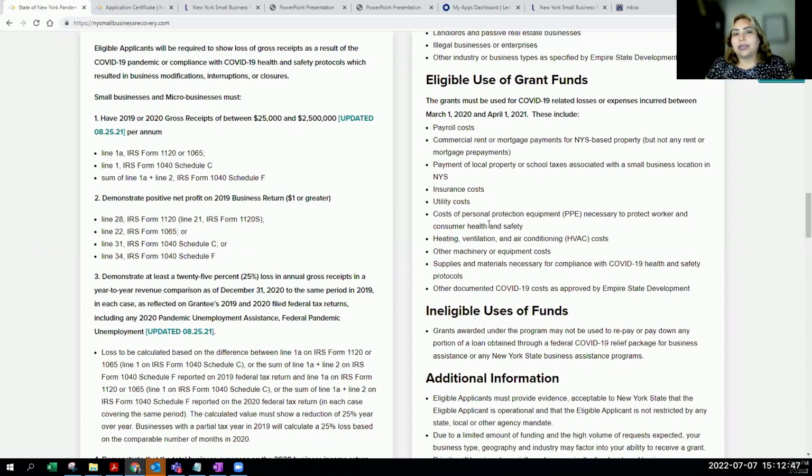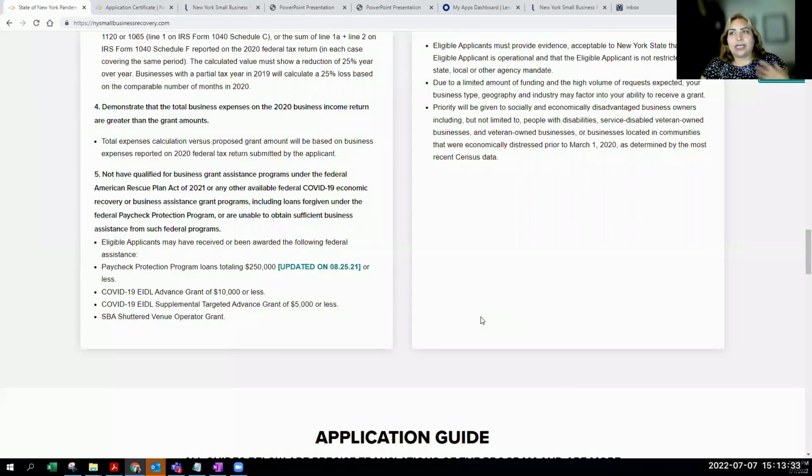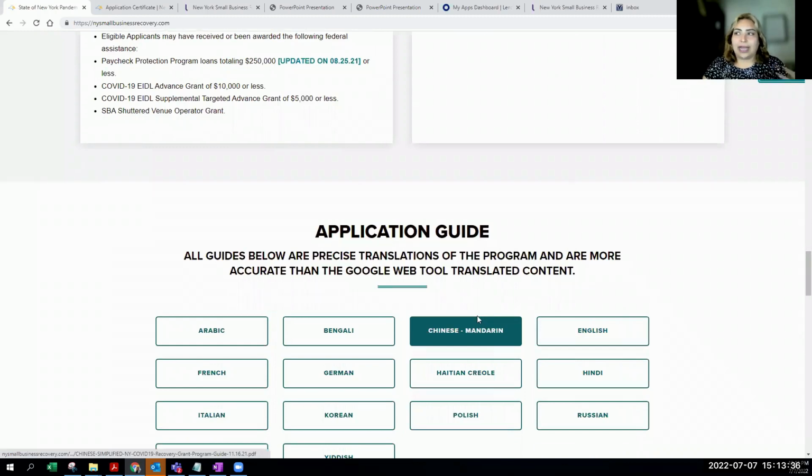These are things that were not covered by, let's say, if you used it for payroll costs between this time frame, and the PPP loan covered 75%, you would only be able to use the funds for that additional 25% that was not covered, not for the full amount. Let's say that your insurance was covered by your retirement that you took out. You're able to go back and pay that retirement amount that you took out. Just make sure that you document where it's coming from. So that's the great part of this grant. You just pay yourself back for all of the trouble and agony that you went through during that time.